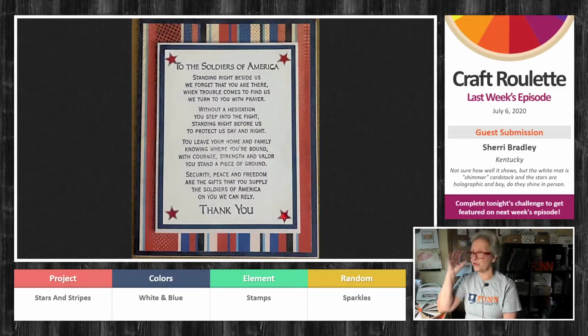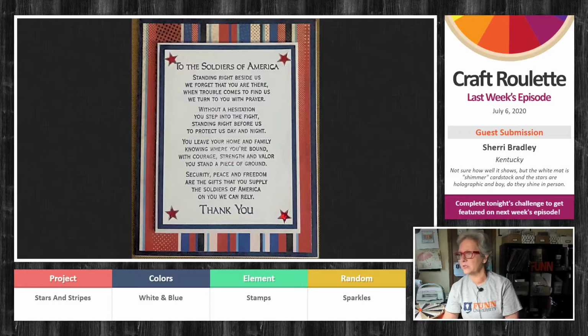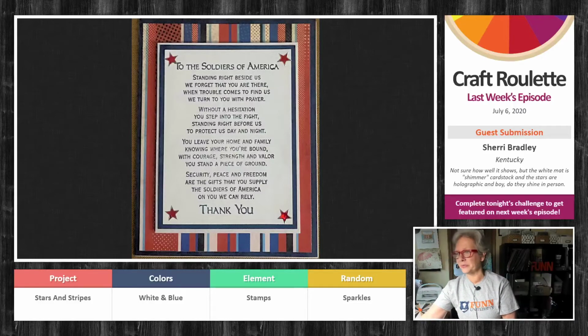Sherry is a great contributor to Cards for Soldiers. And she has some National Guard guys in her house as sons, and she also has a history of service in her family. So I think this is just a real nice card from her part. It definitely has the stars and stripes, definitely red, white, and blue. Did some stamping, and the little stars are sparkly. So that was really good.